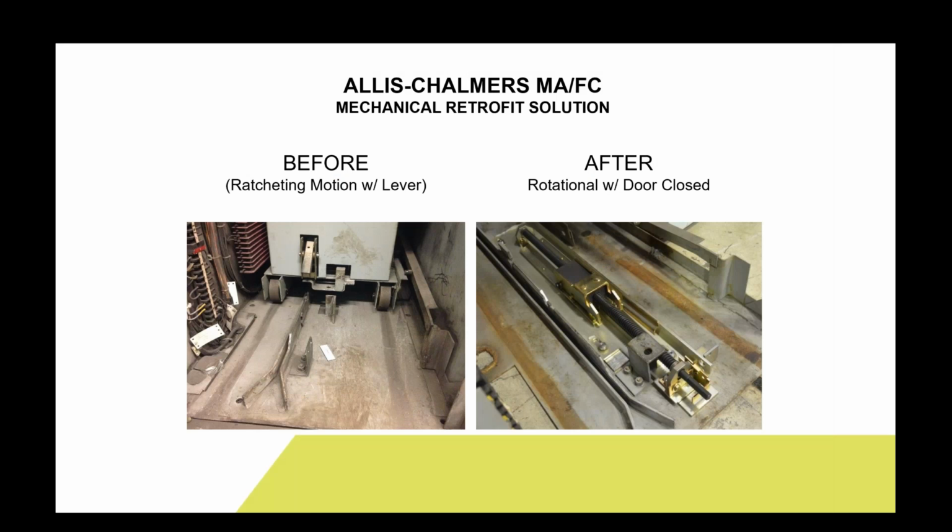There's a kind of unique application here. I keep saying no modification. This is actually a modification, but what we're doing here is taking this from a steel metal bar that you stick in the floor and lever this breaker on and off the bus with, to an OEM solution that we can offer, to put in a rotary mechanism and a catch block and follower type system. You mount a little block on the bottom of the breaker, but after that you can close the door and rack this with the door closed.